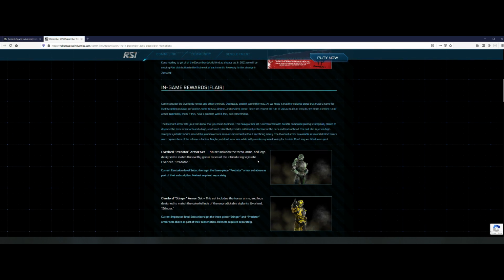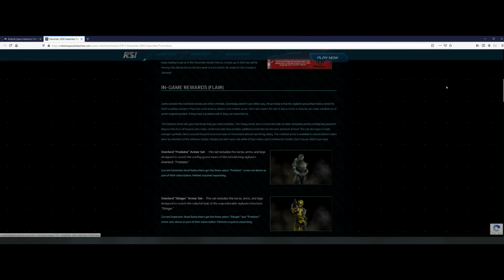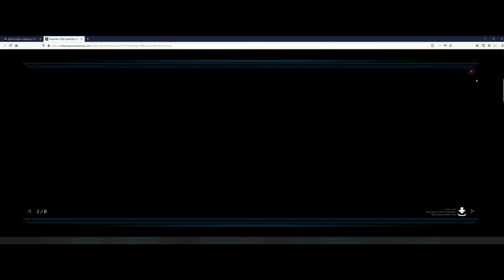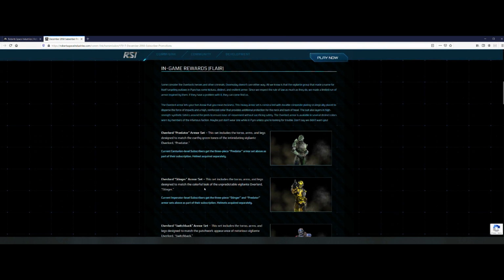So this time around, we have the Predator armor set. If it pulls up. Okay, so there's a bug. It's not going to pull up for you. You can see it here. It's the green version. Then you have the Stinger, which is the yellow. It always reminds me of Bumblebee when I see this, like in the Transformers movie. So that's kind of cool.